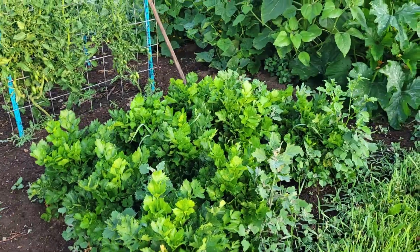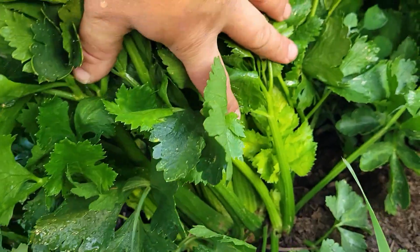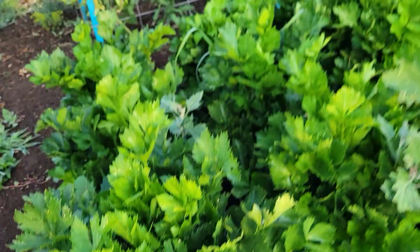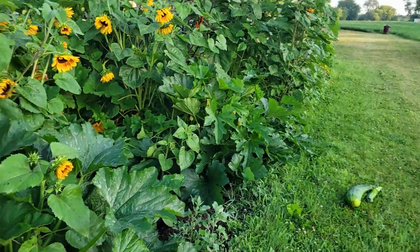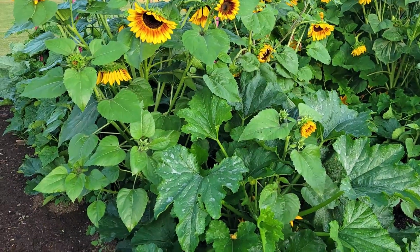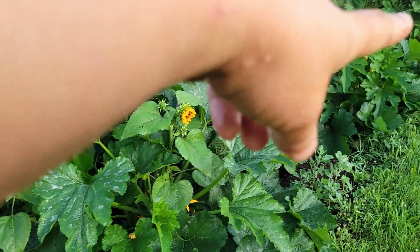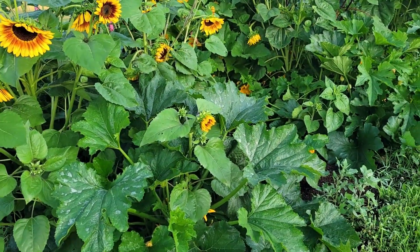Celery. Look at that. I'd like it to get a little taller. Next year I'm going to grow a taller variety. So I've been picking, I got like 20 zucchini yesterday. There's 2 plants there, 1 here. So the 3 plants are just producing.